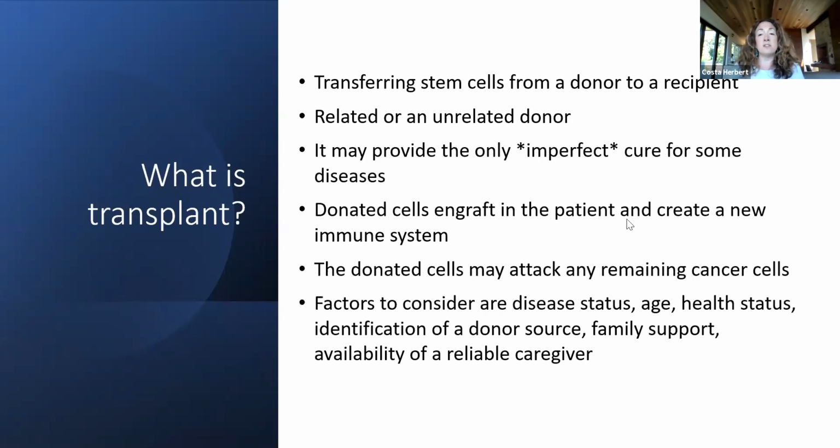Donated cells engraft in the new patient and they create a new immune system. The donated cells can also attack any remaining cancer cells. And factors to consider in whether or not transplant is appropriate: it will be a decision between you, your medical team, and your family. There'll be your disease status, your age, your health status, what donor availability is present, what type of family support you have, and what type of caregiver support. So it's not an easy decision and not one we take lightly.